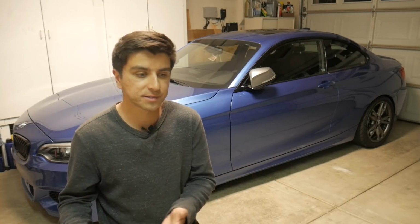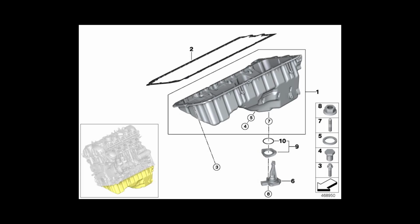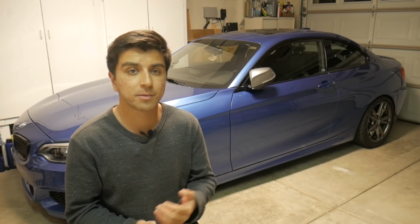And it's pretty much the same unit that's found in the M235i Racing, which has a revised oil pan along with an extra suction pump to combat high lateral and longitudinal G-forces when you're on a racetrack, to prevent oil starvation and help lubricate the engine.